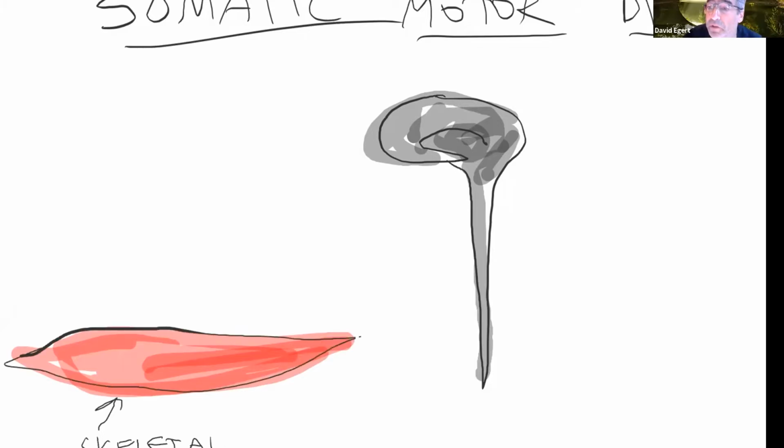Again, like your biceps or your gastrocnemius or your latissimus dorsi or whatever, your deltoid. It's just one of these skeletal muscles. It's one of these muscles that you all have heard of. So we need to be able to send the message out of the CNS to get to this muscle and to activate it, excite it. So in somatic motor division, there is always one neuron that travels from the CNS all the way to the target muscle.